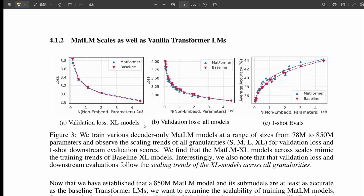What about vision? Did it work for images too? MatViT? It did. They successfully applied MatFormer to vision transformers, creating MatViT models. And the performance? On standard benchmarks like ImageNet 1K classification, the MatViT models matched or even slightly outperformed standard ViTs of comparable size. MatViT L16, for example, was up to 0.35% more accurate. Okay, so parity or better. And crucially, yes, the mix and match capability works just as well for vision.